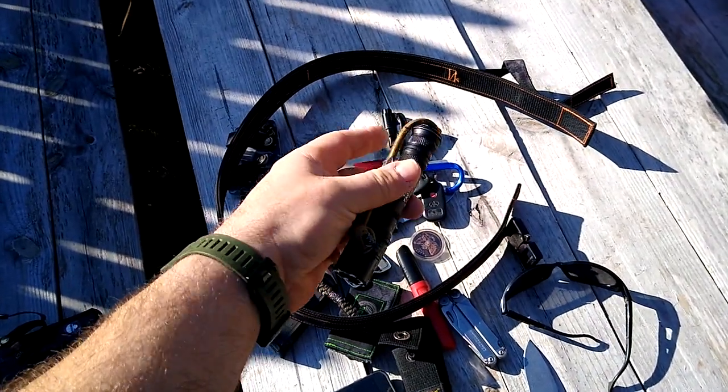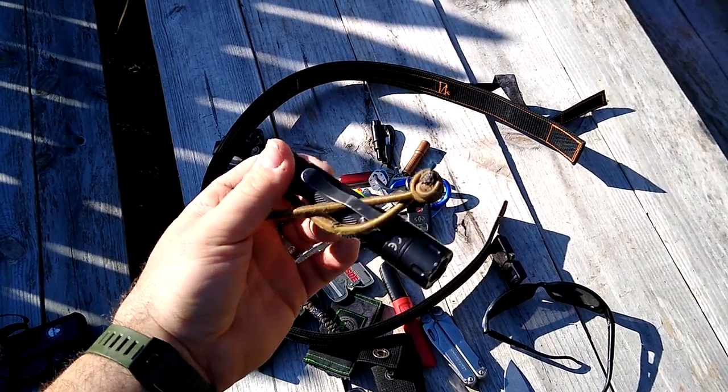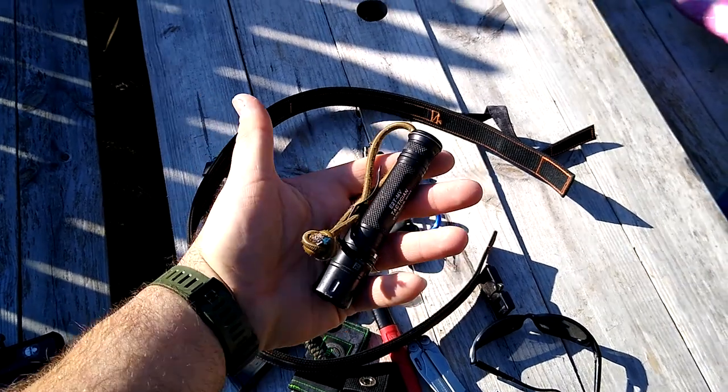And I almost forgot. Tactician. It's on me every single day, which is why it was on my person still and I almost forgot about it.